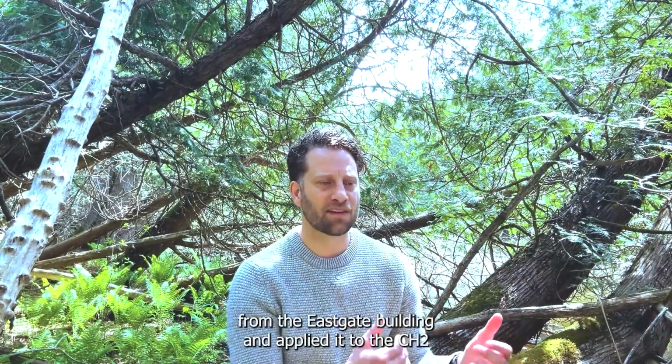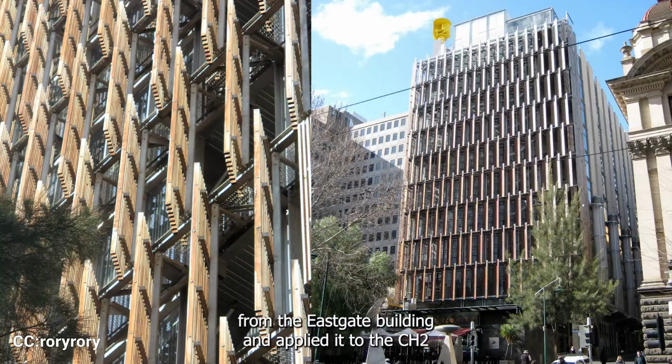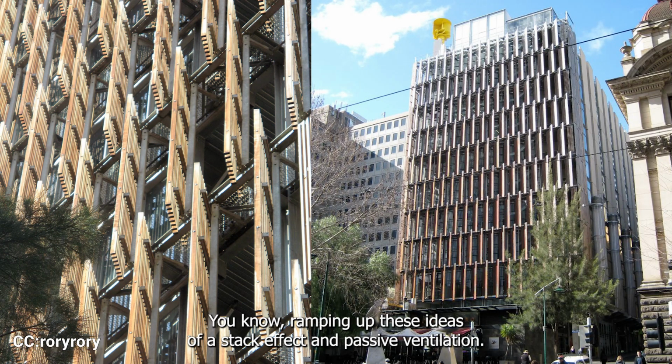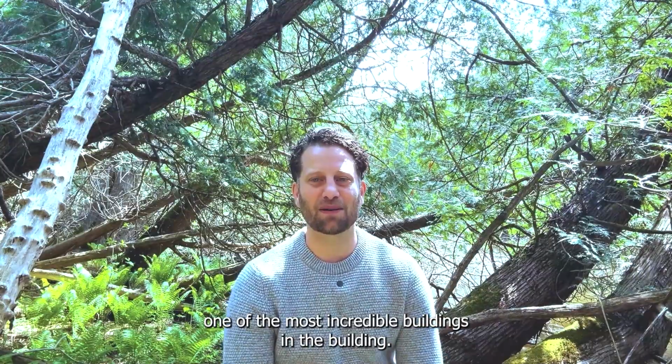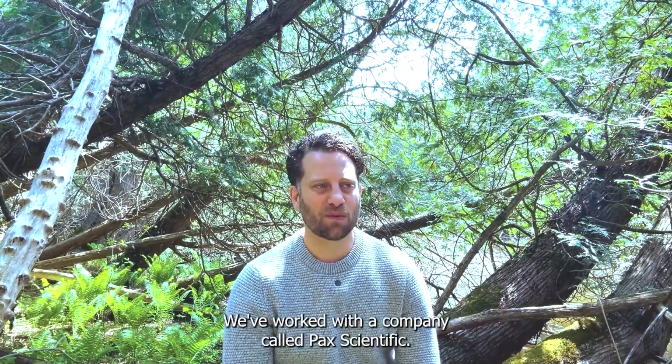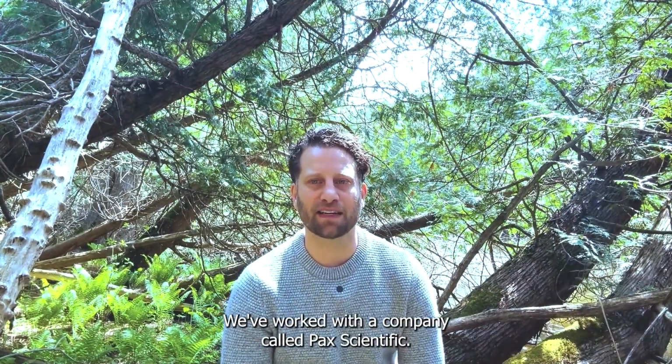He took his lessons from the Eastgate building and applied them to the CH2 building in Melbourne, Australia, ramping up these ideas of a stack effect and passive ventilation. And he made one of the most efficient, one of the most incredible buildings in the CH2 building. We've worked with a company called Pax Scientific.